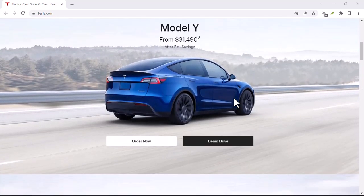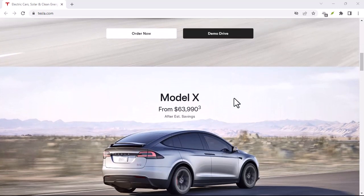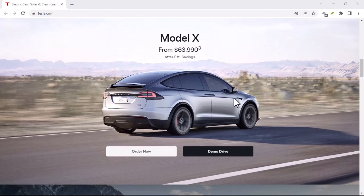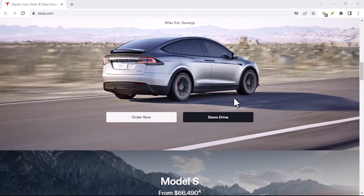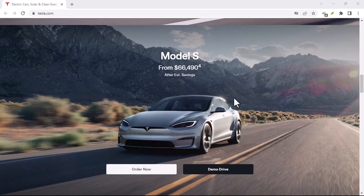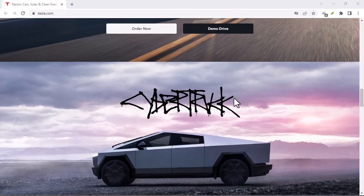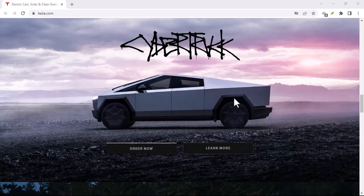And let's not forget about government incentives and rebates. Depending on where you live, there might be financial benefits for owning an electric vehicle, including rebates on the purchase price, tax credits, or even free charging stations. We'll explore the different programs available and help you navigate the paperwork.